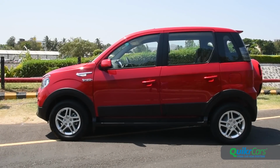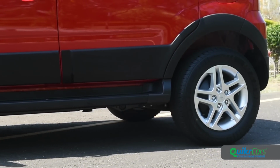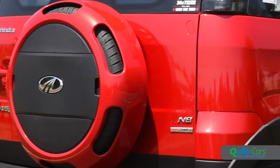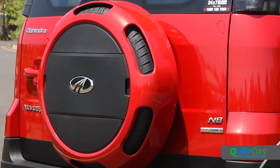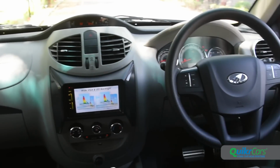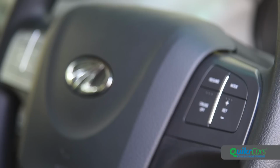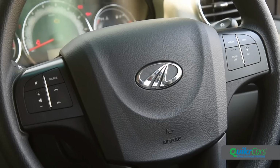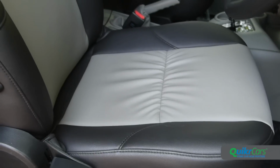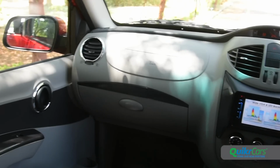Around the side, the proportions remain the same with an identical wheelbase, and the only real change are the 16-inch alloys. The rear tailgate gets a new stylized cover for the wheel, and as for the cabin, it's really largely the 6.2-inch touchscreen and the steering wheel with controls mounted atop that are all new. The seats also get new cladding and upholstery, but other than that, not much has changed. The plastics feel outdated and so does the design.